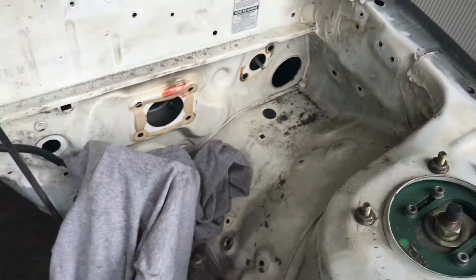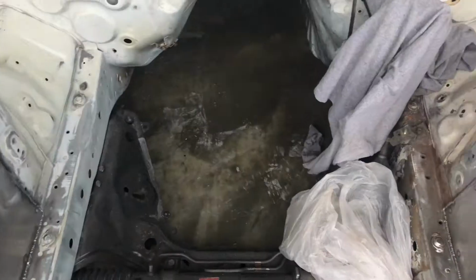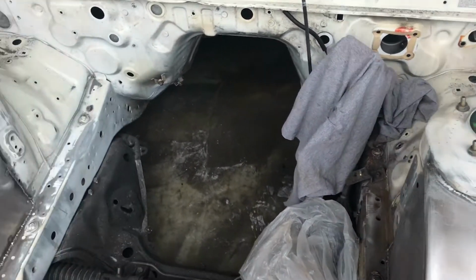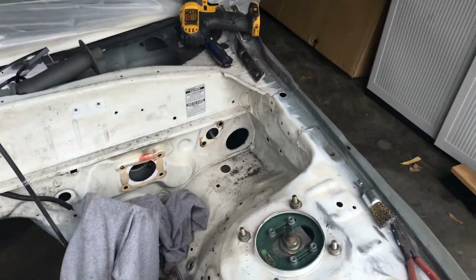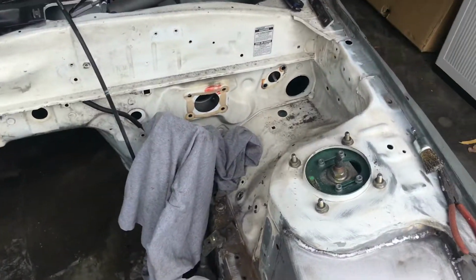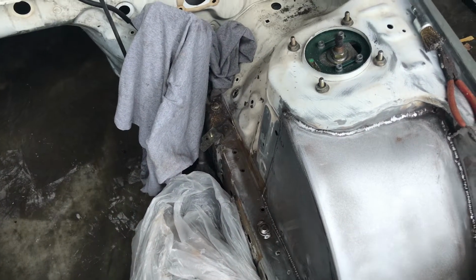That's pretty much the goal, is to get as much done as possible, and then hopefully I can get underneath and cut the rest of the tubs that I need to cut and fit, and then get some primer in here so the tubs are protected. So yeah, I'm gonna do that now and see how that goes.